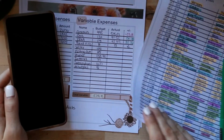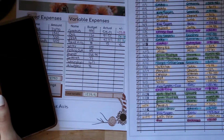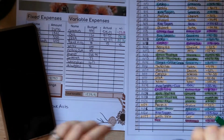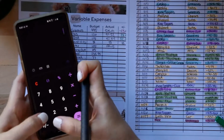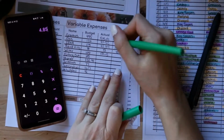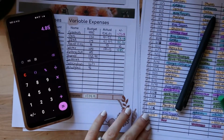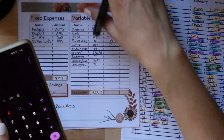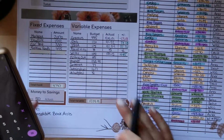All right, our water bill. Can you guys see this okay? Maybe if I move it over. There we go. Okay, you guys can see that. Perfect. So the water bill was $115. Okay, so 105 minus 115. So we have leftover $4.85. Eating out. We actually did really great on eating out. That was one thing that we had been over budget on quite a bit, and we really reined it in this month. And so we've done seriously fantastic with it.